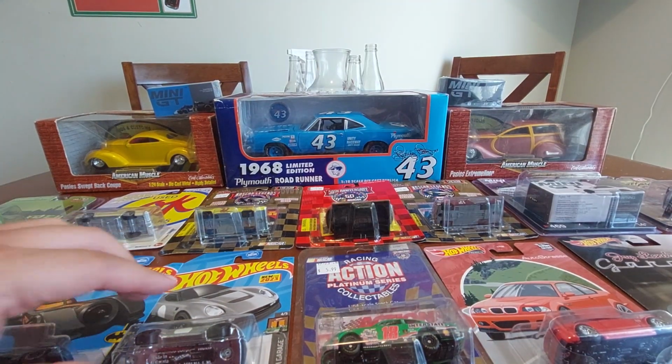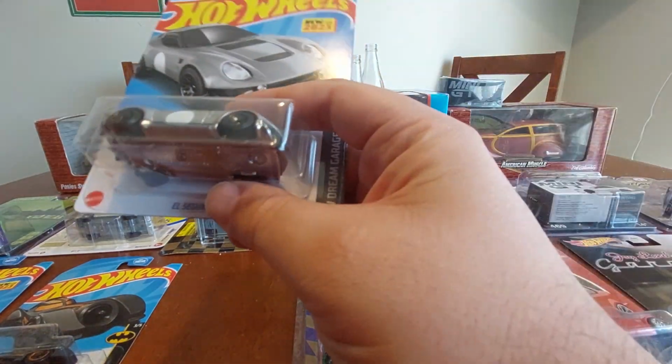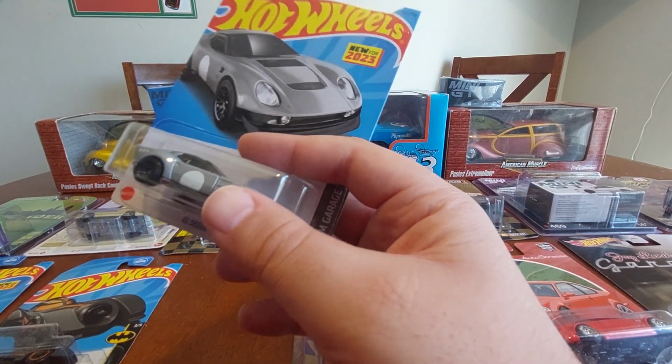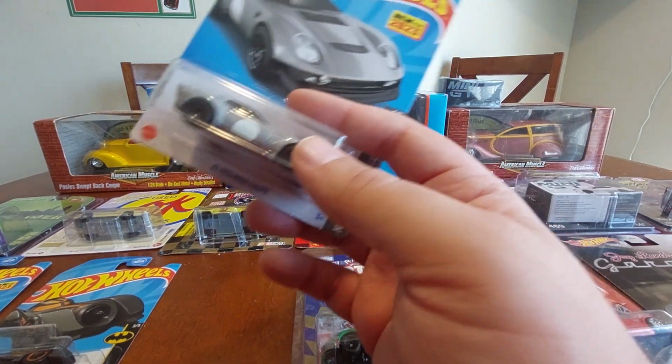Anyway, and then here is the El Segundo Coupe. I actually bought this in the store. He didn't find this for me, but I'm glad I found this. Very cool.